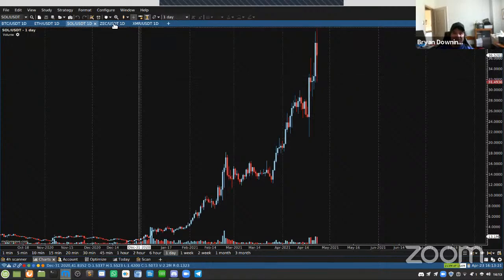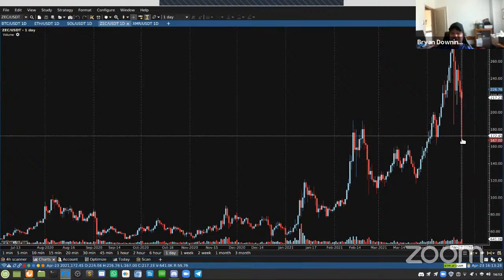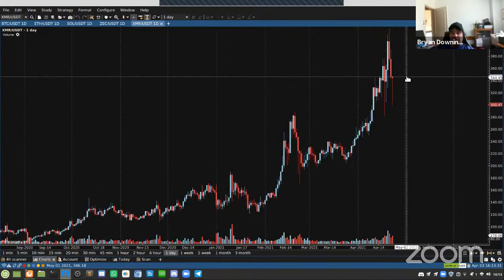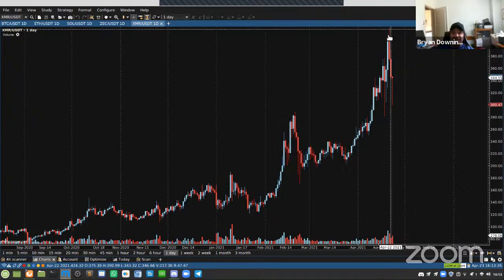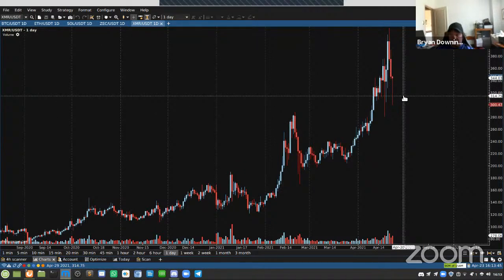I mean, it's awesome. Here's Zcash, fully down from 280 down to 160. That's a big hit. XMR, another one here. You can see same idea, went flat, started to move up. This one I would have hodled, but this just does not look great. This is definitely not something to get into.